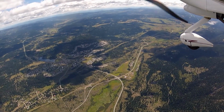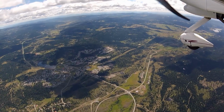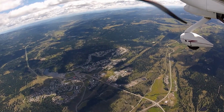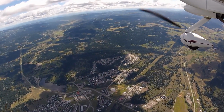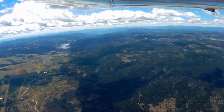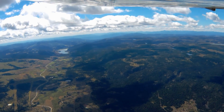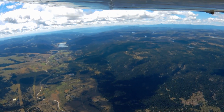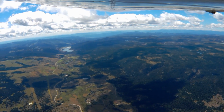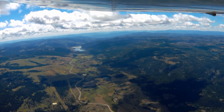This is Golf Alpha Delta November, 5 miles east of Sun Peak, 7,500 en route to Kelowna through Monty Creek. Golf Alpha Delta November. One 267 traffic over Logan Lake area. RV6 Golf Zulu Victor Delta is just about 1 to 2 miles to the east of Logan Lake, 7,500 feet eastbound towards the CYKA, and then turning northward back to Kamloops. Golf Zulu Victor Delta.